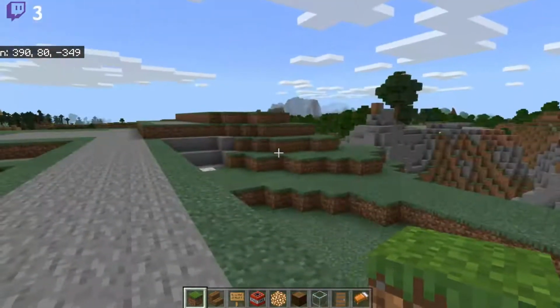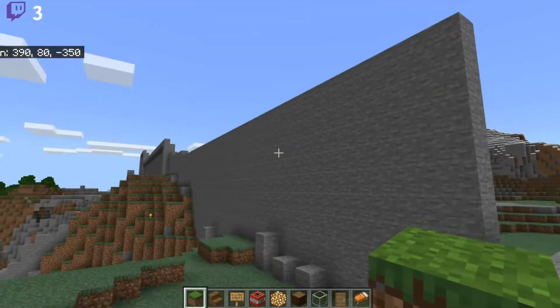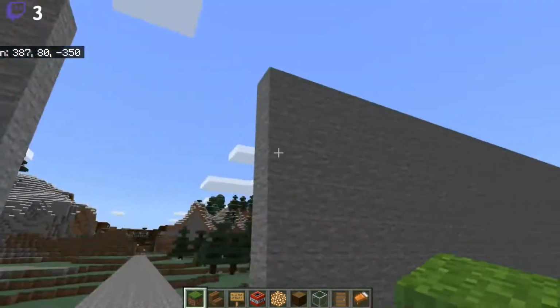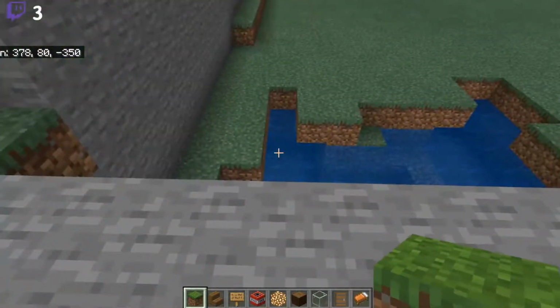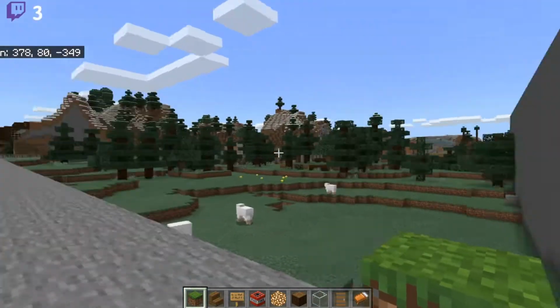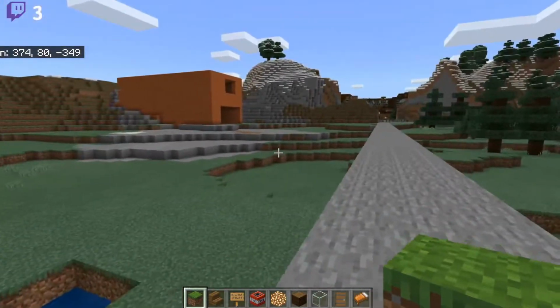So this is kind of the entrance. I just built this road that kind of goes in. I had built like a wall for some reason at one point. It's not really necessary. Keep out the riffraff. But just joking. I don't think that's really. We don't need these. Ignore that.